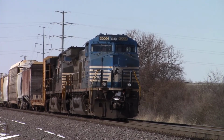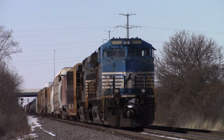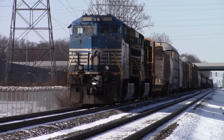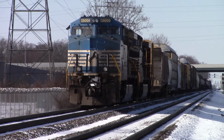It was originally built in 1995 as a GE C40-9 standard cab, originally numbered NS 8799. Besides 4000, NS 4001 also wears the Sonic Bonnet paint scheme, as it was the second AC-44 C6M to be rebuilt. Now, let's head back in time to when I caught this engine before it was rebuilt.